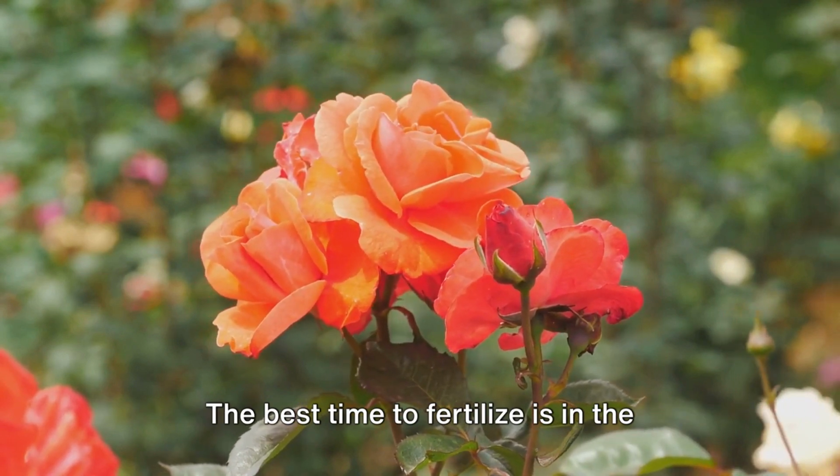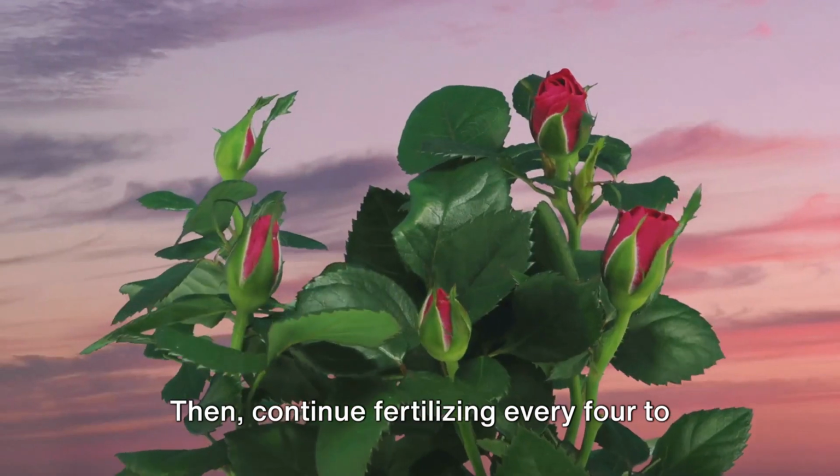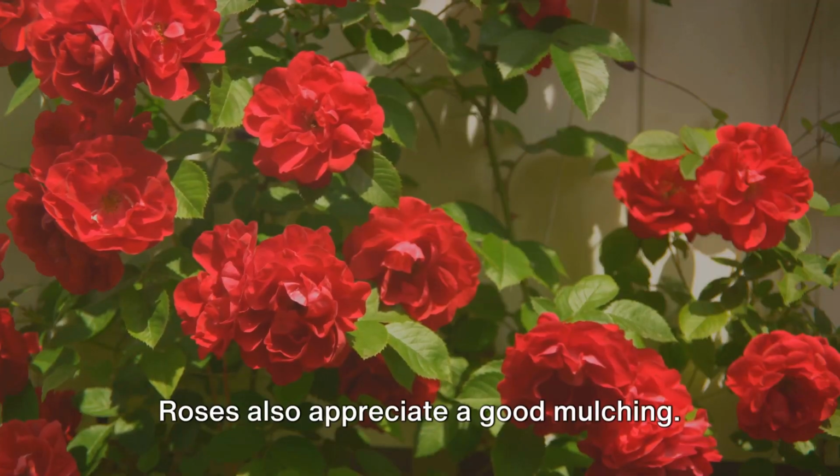The best time to fertilize is in the early spring when the leaf buds begin to swell. Then, continue fertilizing every 4 to 6 weeks through midsummer. But don't just stop at fertilizing. Roses also appreciate a good mulching.